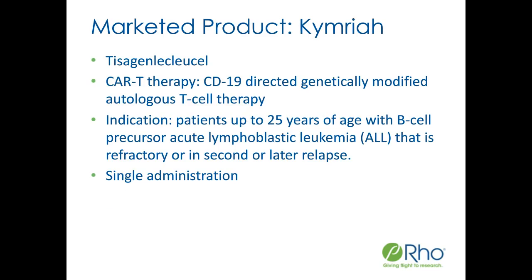And then my last example here is Kymriah, which is a CAR T therapy. It's a CD19-directed genetically modified autologous T-cell therapy for patients with B-cell precursor ALL that's refractory or in relapse.